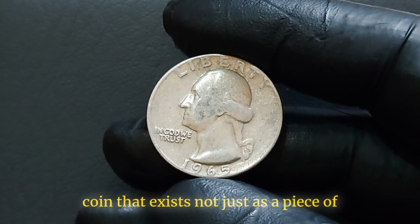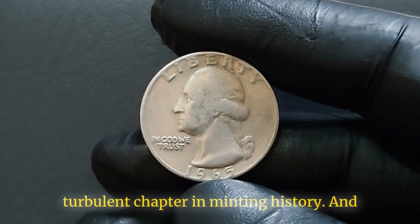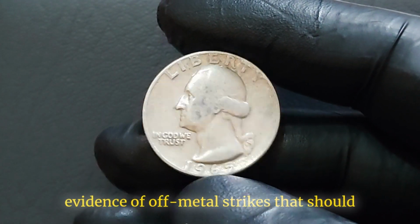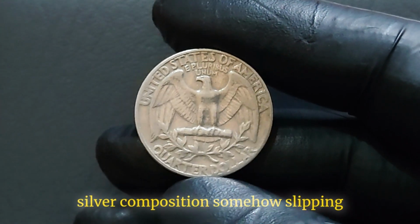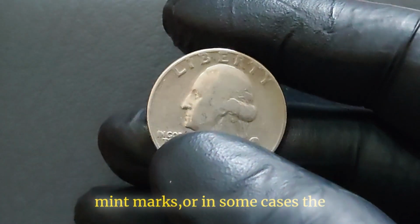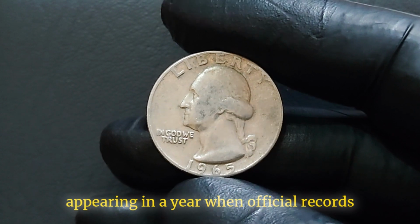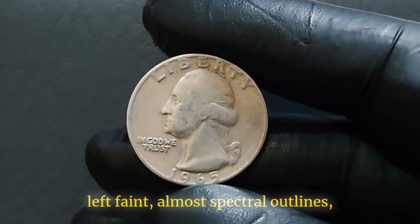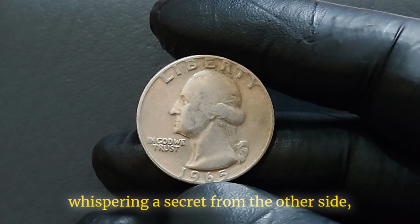A coin that exists not just as a piece of metal, but as a cryptic record of a turbulent chapter in minting history. And as we peel back the layers of this story, we're confronted with tantalizing evidence of off-metal strikes that should never have happened. Planchets of old silver composition somehow slipping through into the presses months after silver production had supposedly ended. Mint marks, or in some cases the ghostly suggestion of mint marks, appearing in a year when official records say none were struck. Die clashes that left faint, almost spectral outlines of reverse elements imprinted on the obverse, as though the coin were whispering a secret from the other side.